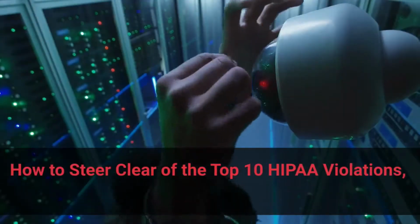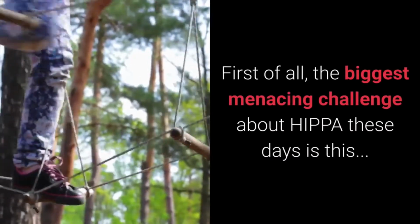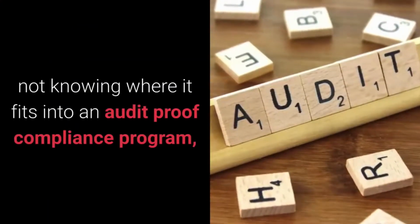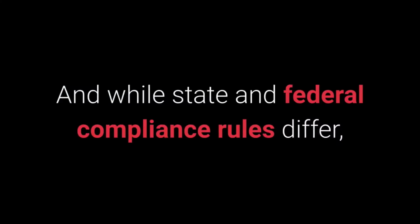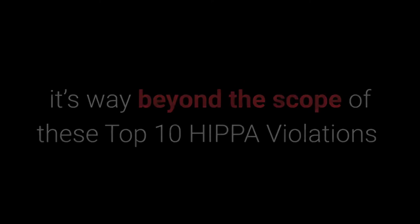How to steer clear of the top 10 HIPAA violations, stay out of trouble, and not get fined. First of all, the biggest menacing challenge about HIPAA these days is not knowing where it fits into an audit-proof compliance program, or how it can seriously affect you. And while state and federal compliance rules differ, it's way beyond the scope of these top 10 HIPAA violations that I'll go over in just a minute.